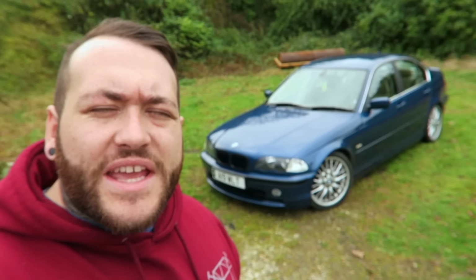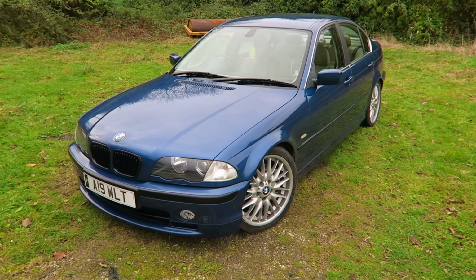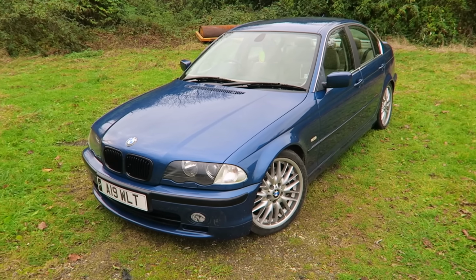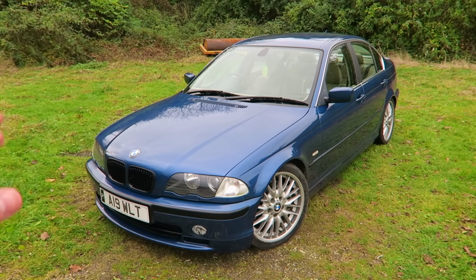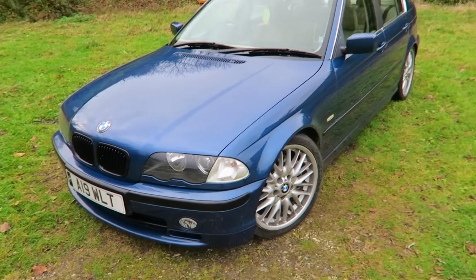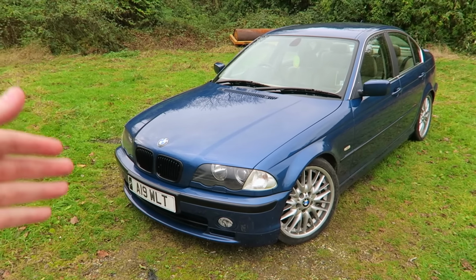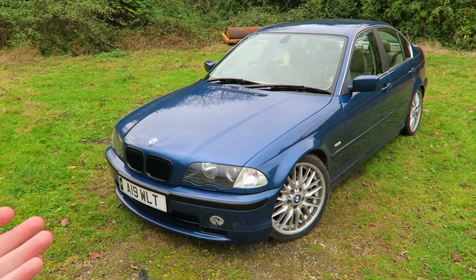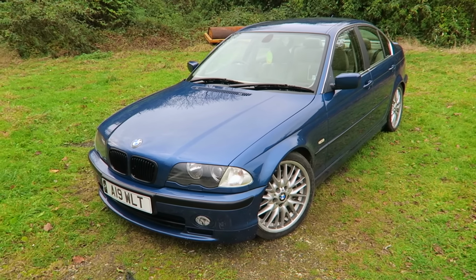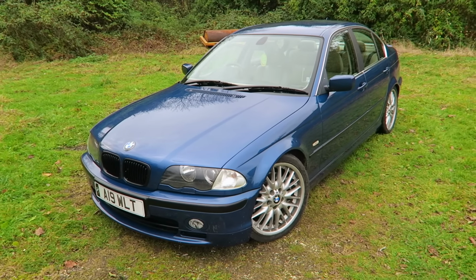So guys, let's have a quick look around this 2001 BMW E46 330 diesel. Firstly, I must point out that the E46, in my opinion, has aged really well. This still looks very contemporary, although it's a 17-year-old car now. I really like the fact that these E46s can get away with being ageless. You put a private plate on it like this one, and you wouldn't really tell the difference if it was a 2001 or a 2006 model, the last generation of the E46.